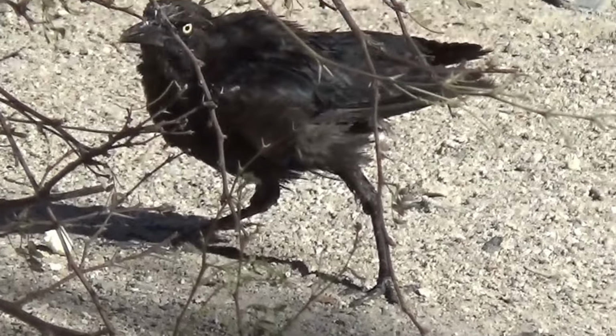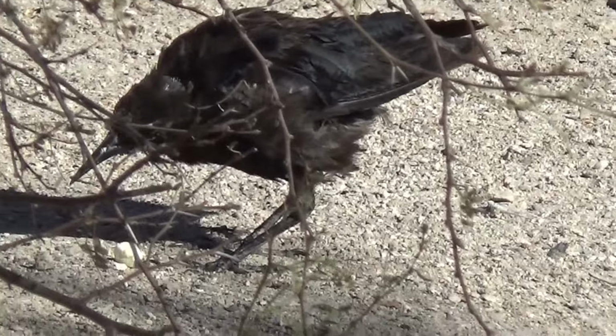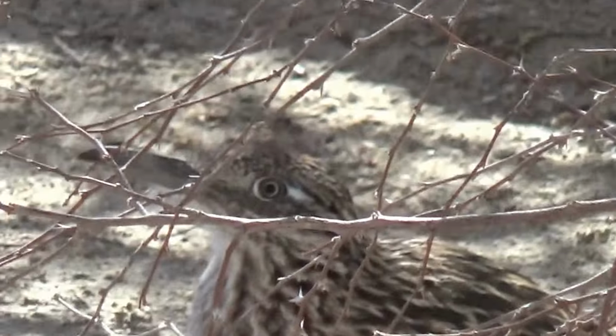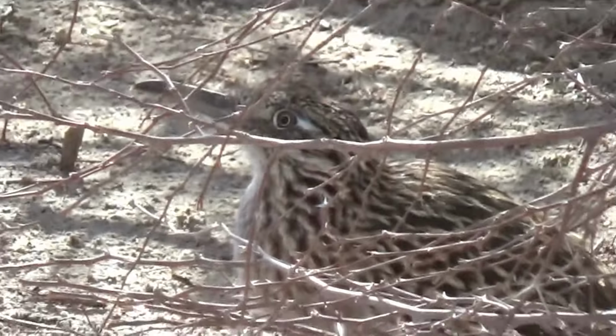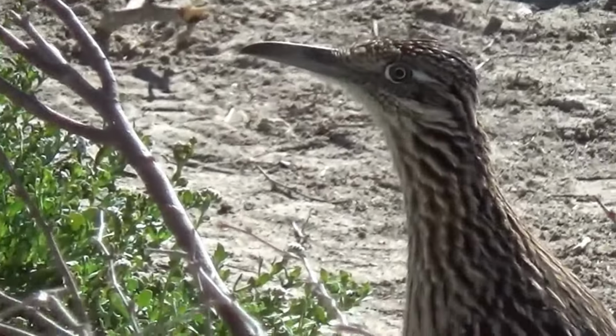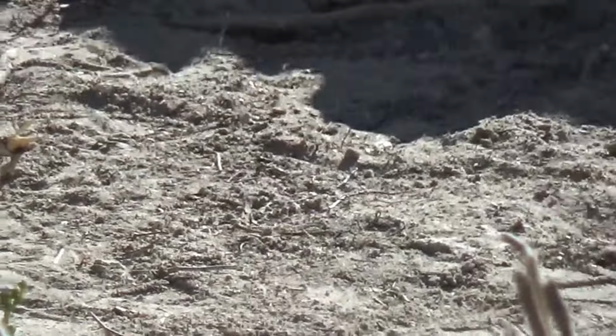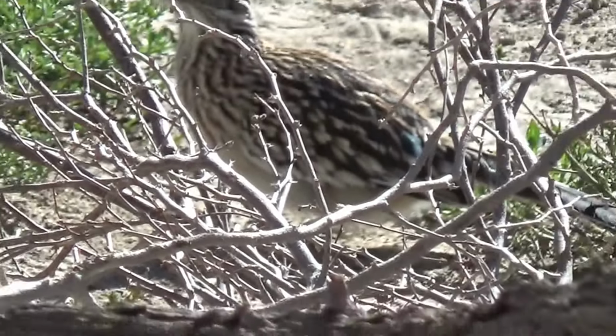Stubby is eating a little bit of stuff just to keep the other birds from getting it. The Roadrunner is named appropriately. They sure know how to run, and they're quick as lightning. Whenever something threatens him, he can let him have it with that big heavy beak, too.